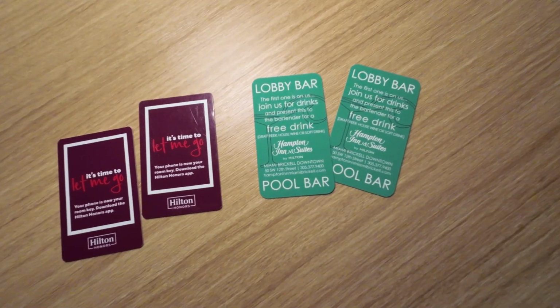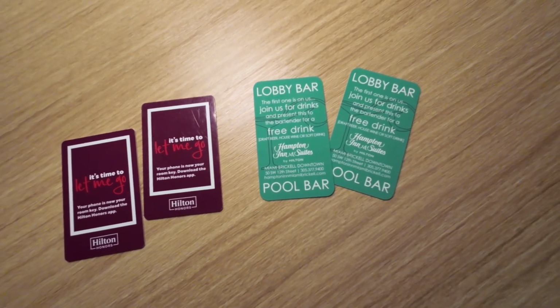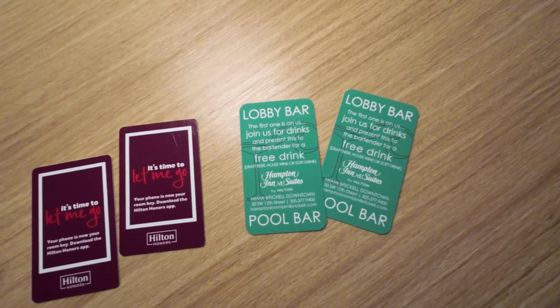The other cool thing about staying at this hotel is they give you a complimentary drink that you can pick up from either the lobby bar or the pool bar. 1 free drink, either a draft beer, a house wine, or a soft drink. Anything other than that will be on your tab, but I think that's pretty cool.